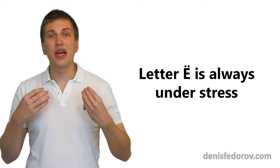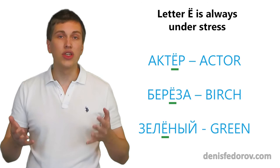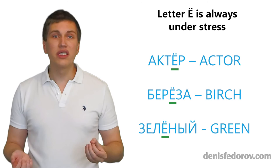Another stressing rule. Letter Ё is always stressed. So, if you meet a Ё letter in a word, put a stress on it. Simple rule. All these words you see on the screen, they contain Ё. And in each one of them, Ё is under stress. That's simple. However, not so simple in practice because in Russian Ё letter has a bad fortune.